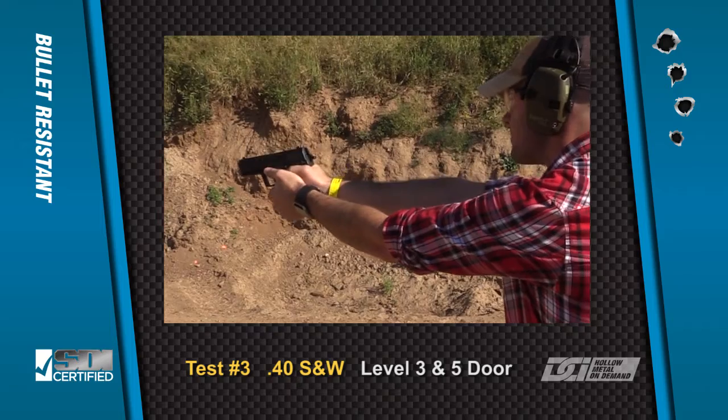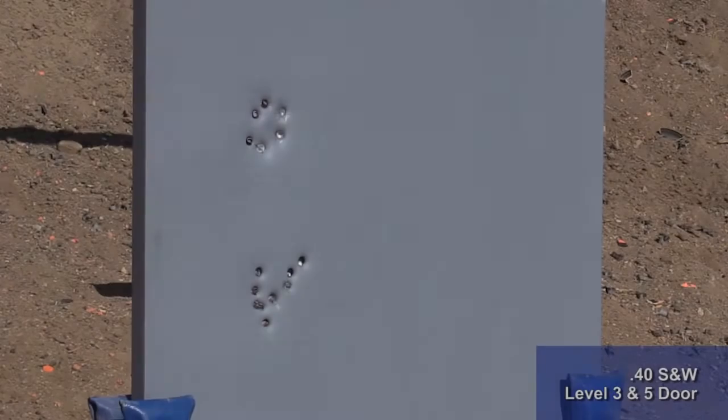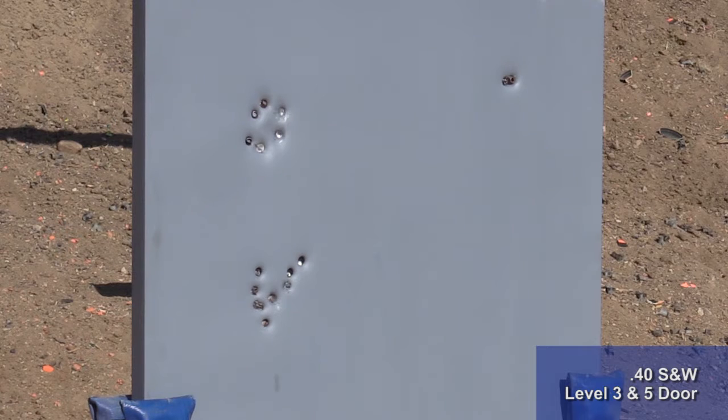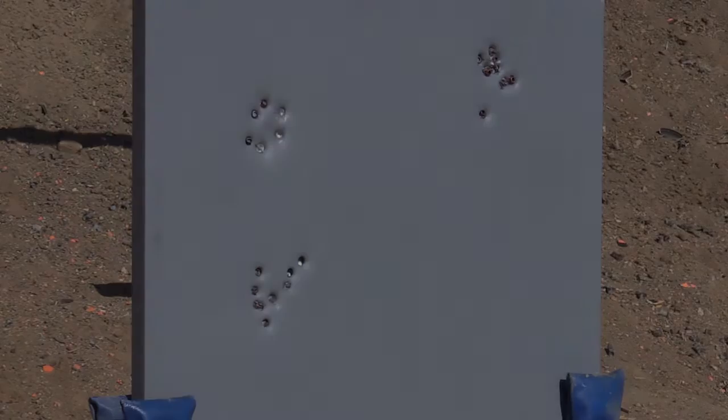Next up is the .40 S&W, a favorite of law enforcement. Wow, not much happening here. The tight grouping of the shots is almost counterproductive as the rounds pile up on each other. Again, without any real penetration or deformation. Let's look at it again.